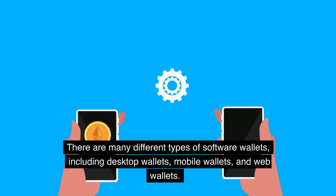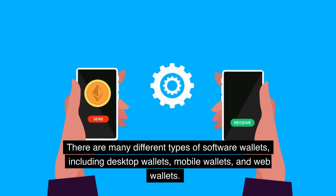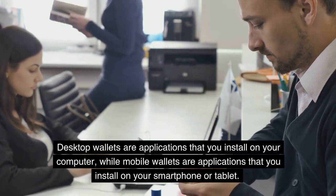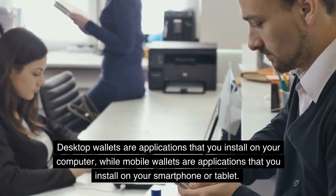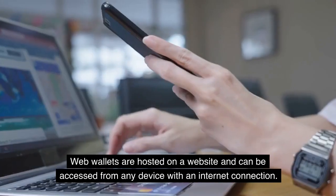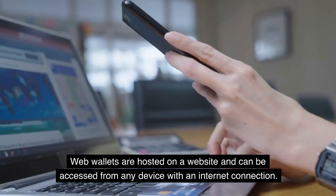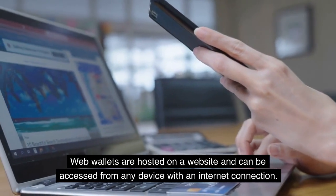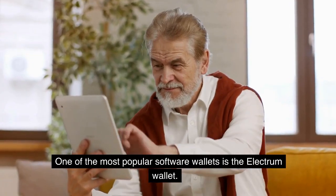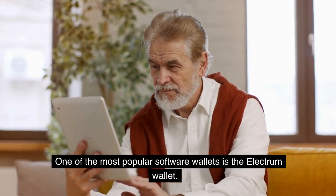There are many different types of software wallets, including desktop wallets, mobile wallets, and web wallets. Desktop wallets are applications that you install on your computer, while mobile wallets are applications that you install on your smartphone or tablet. Web wallets are hosted on a website and can be accessed from any device with an internet connection.